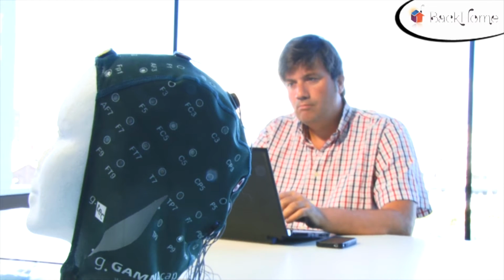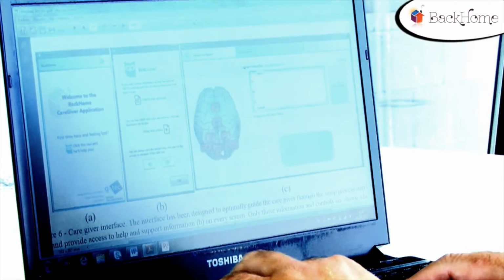The BackHome system is a multifunctional brain-computer interface, or BCI, which enables communication and control without movement, relying on measures of brain activity, and is the first attempt to move BCI systems from labs into the home of people in need for their independent home use.